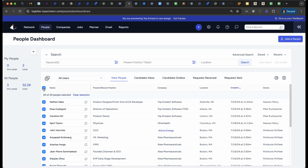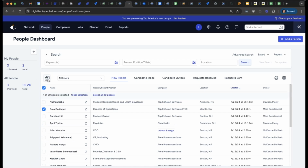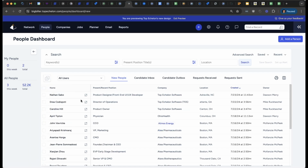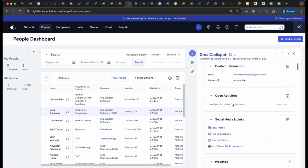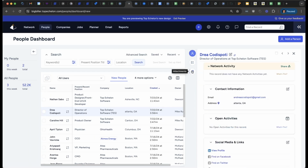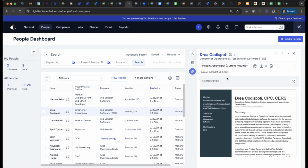You can use the checkboxes here to select people. You can then take action on those with the checkbox here. You can email them, add them to a list, add them to a pipeline, log activities, export them to spreadsheets and everything. So everything's kind of right there. And then preview is still kind of the same thing. You can click this little icon here to preview a record. By default, we're going to kind of show you the details of the person, but you could come down here and you could view the attachments to view their resume or anything else.